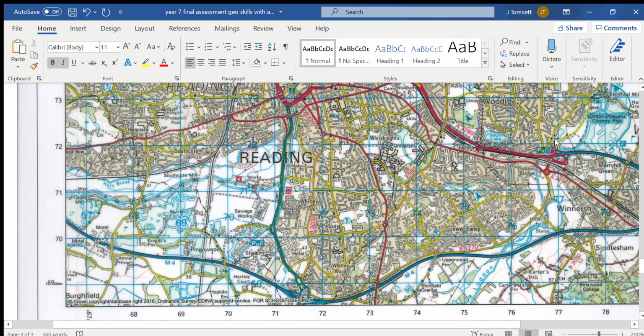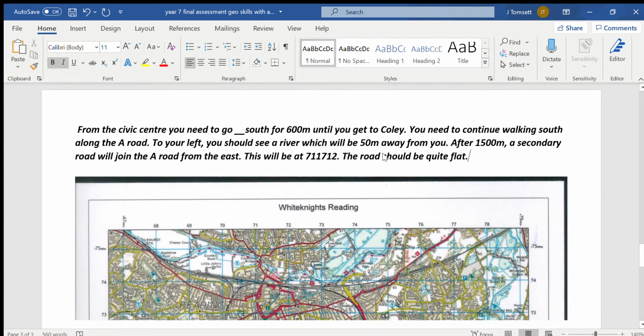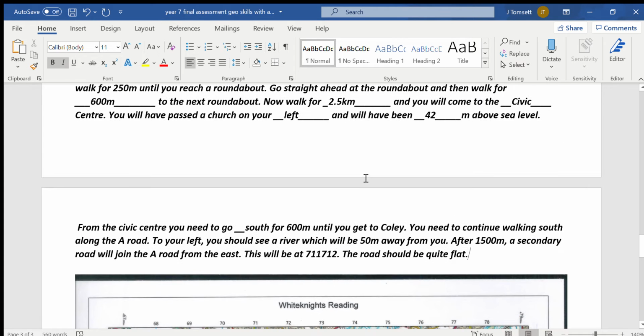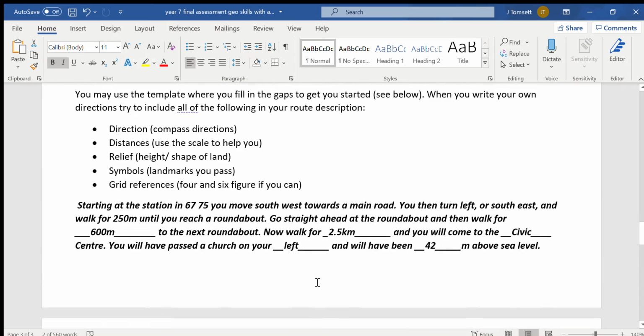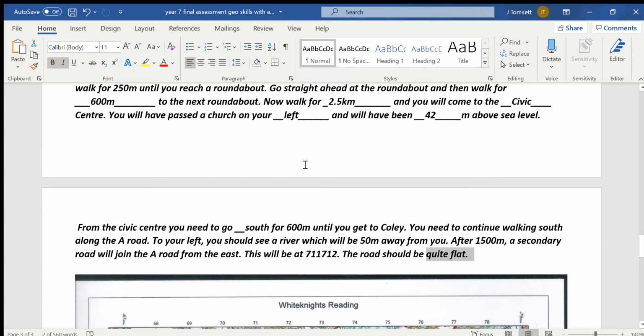You can then continue on. I'm not going to do any more with you, but that just gives you an idea of the sorts of things and how to incorporate the different skills. What I've done there, I've got distance, I've got symbols and landmarks, I've got direction, grid references, and height or relief as well. Hopefully that's useful. If you want to pause the video and use this, obviously you can, but I would like you to complete some of your own as well.